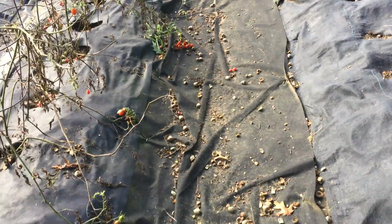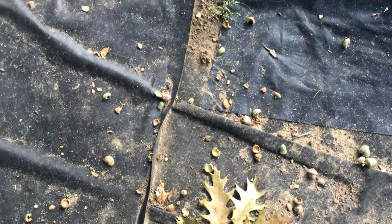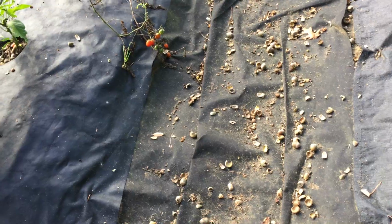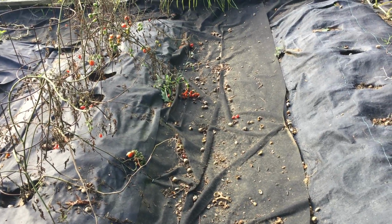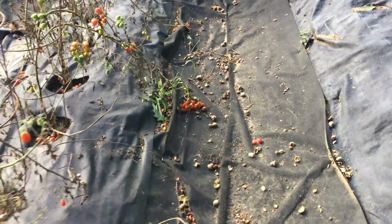Here's another thing going on this year. See what's happening? Acorns galore. Freaking acorns galore. At some point, once I've pulled everything out of here, I'm going to take a broom and sweep all of this up. And probably I'll throw it in my compost bin, which I'll show you. I think that's pertinent to this video.